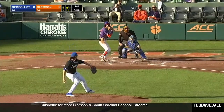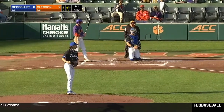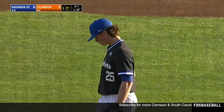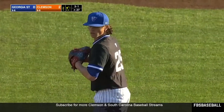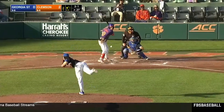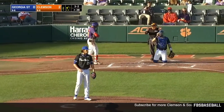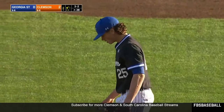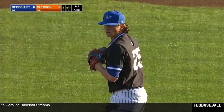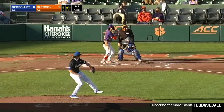3-0 on the Tiger freshman center fielder. Taking all the way, and the count goes 3-1. Engel would be next. Two-out opportunity here for Cantarella. Cooper Engel having a good weekend series. 86 miles an hour, count goes full. Yeah, took a little something off of that one, Pete. Wonder if that was a changeup or he just didn't throw it quite as hard. 3-2.